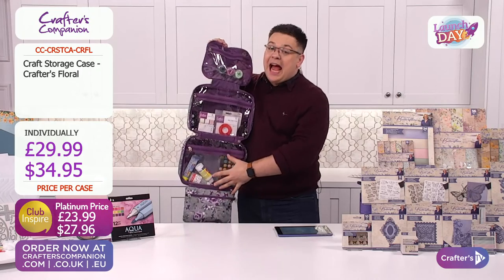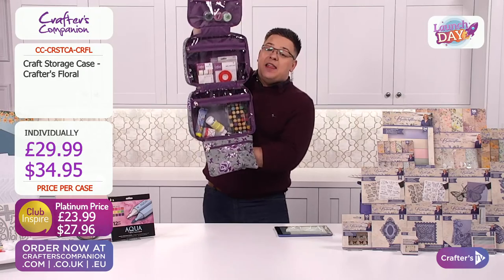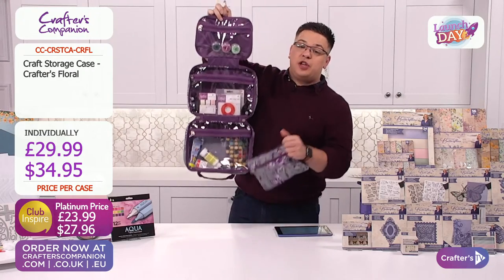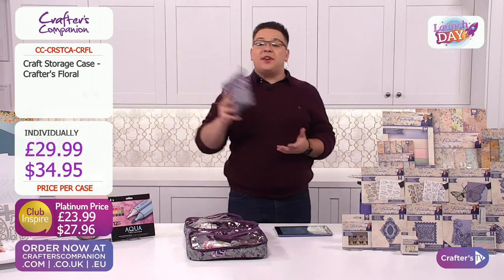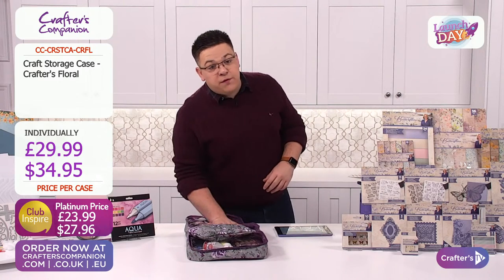And again, the best little feature on this is that wonderful zip that unzips there and comes off, which allows you to make this more transportable. Maybe you want to keep something in the car, maybe you want to put it somewhere else, that comes off for you there. That's the wonderful floral collection.